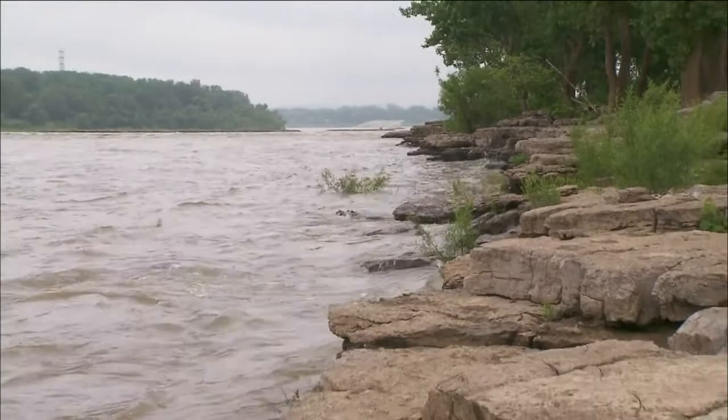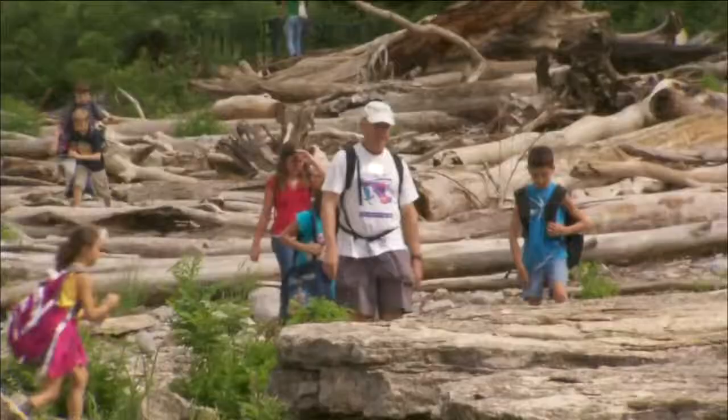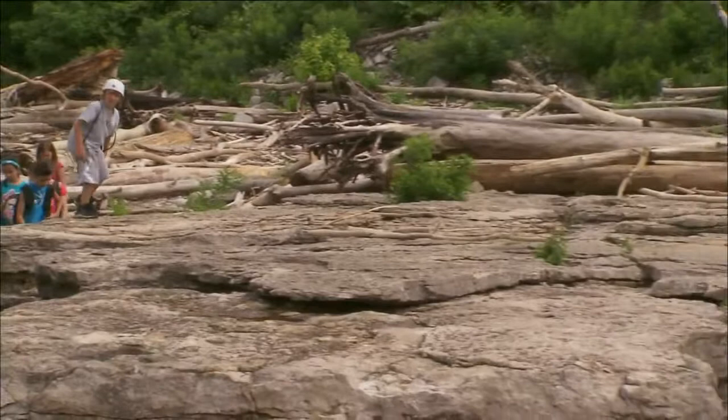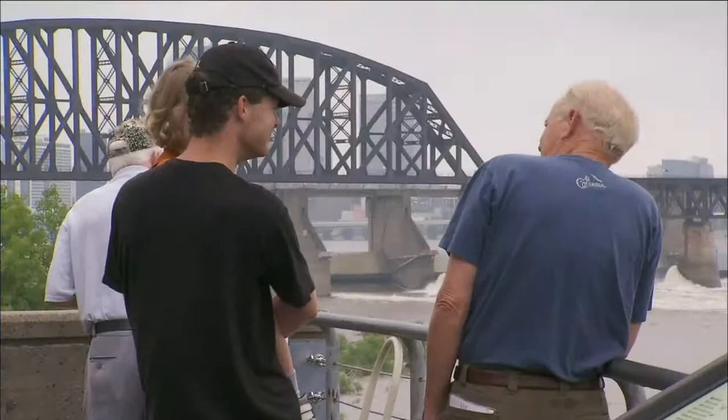Now today, the falls are used for educational and recreational purposes. Tourists from around the area can explore the fossil beds, walk the shores and pick out the number of different species that the beds have to offer, learn about the falls in the Interactive Interpretive Center, or just relax on the banks of the Ohio River and enjoy the wildlife that this area has to offer.